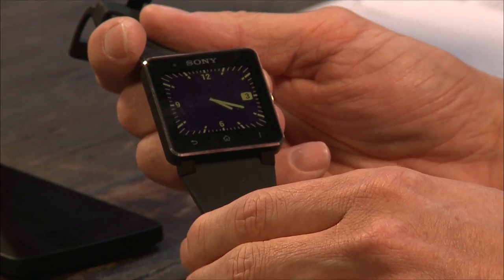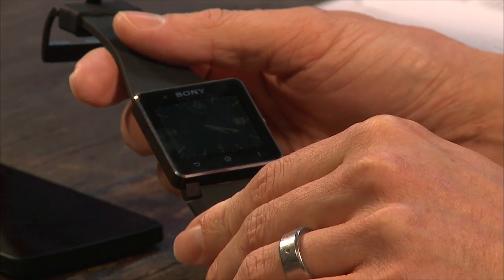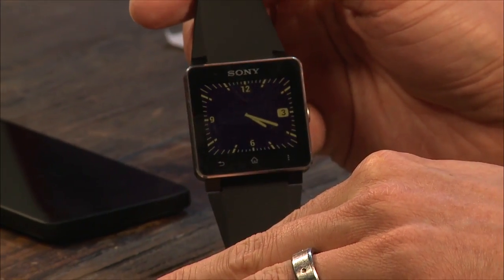There are elements of the smartwatch that I do like. I think the design actually fits your standard 24mm watch bands. So good, because that's an ugly band. Yeah, this is the one that kind of comes with it. They have different colored ones.